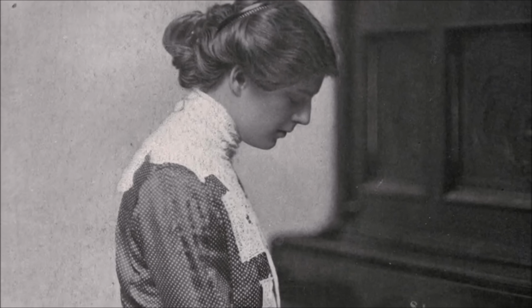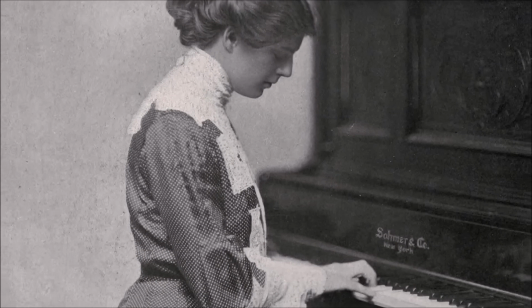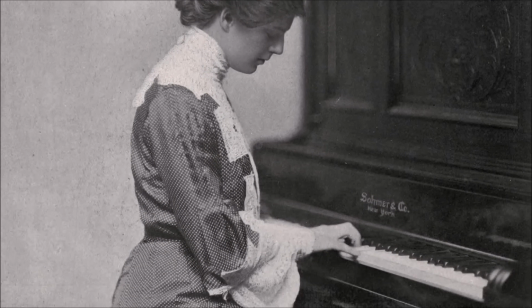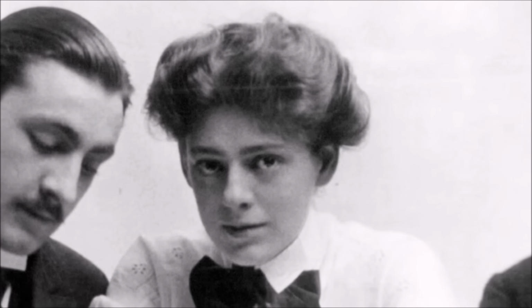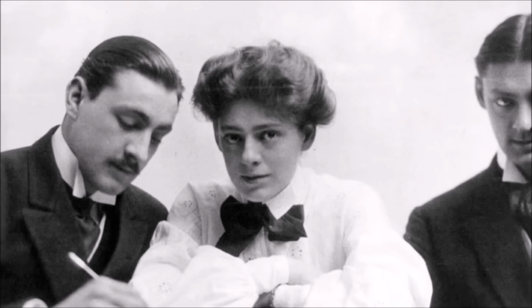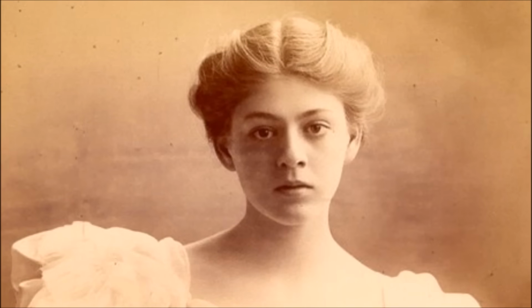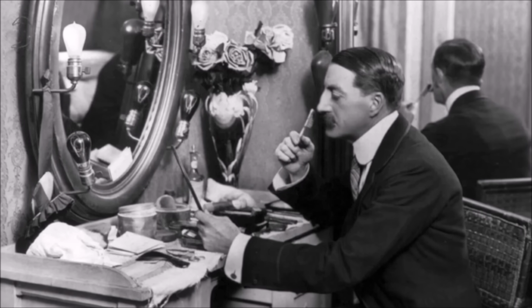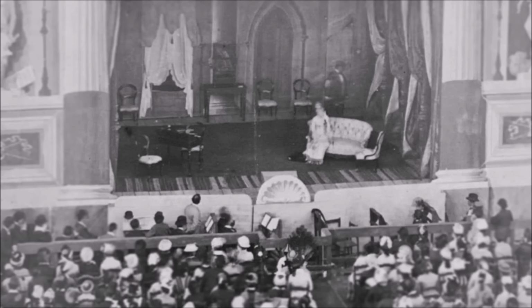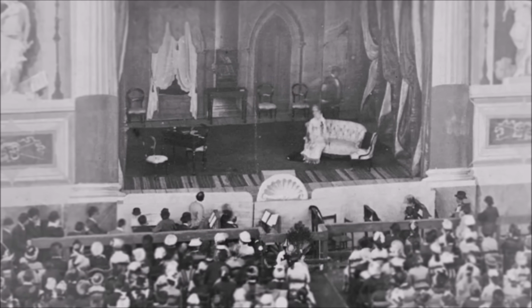The theater was not Ethel Barrymore's original career choice. She said in an interview that, "I always wanted to be a pianist, but I had to eat, and acting seemed like the natural thing to do, since the family was already in it." She made her stage debut at 15, starring with her uncle John Drew. Her early performances had a tepid reception, but critics agreed that she had something.